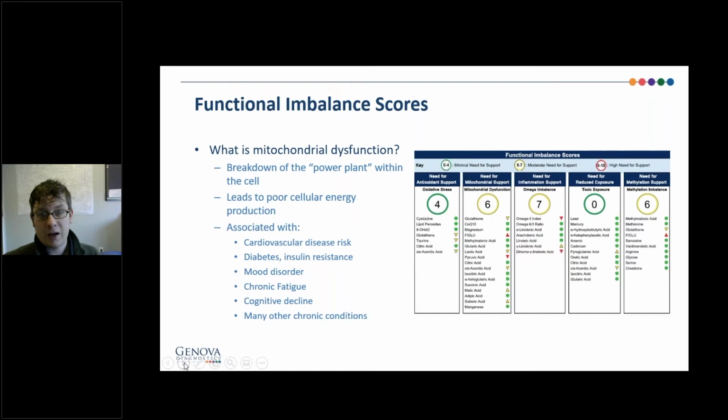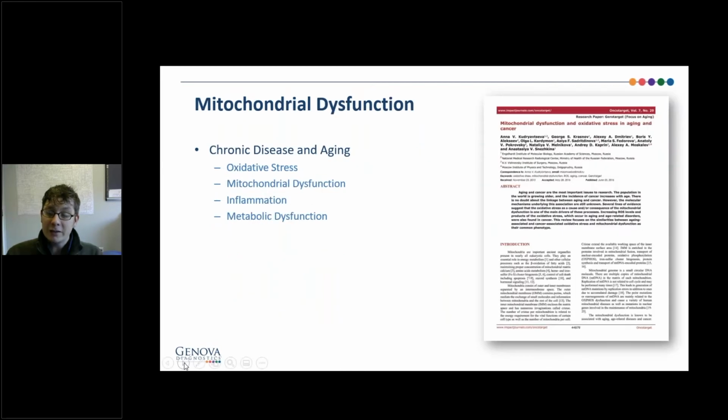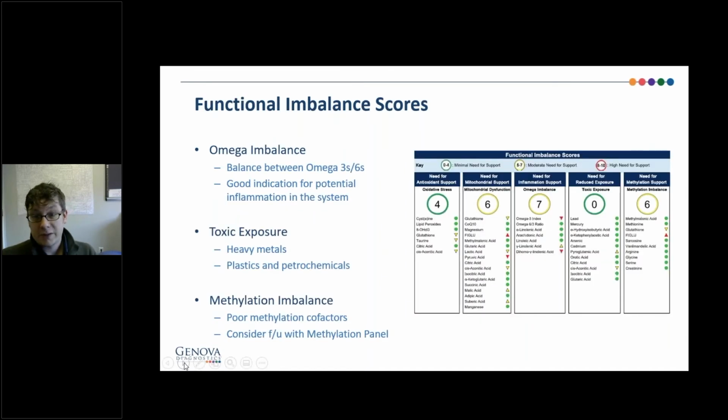And so overall, as a concept, mitochondrial dysfunction is associated with cardiovascular disease risk, diabetes, insulin resistance, mood disorder, chronic fatigue, cognitive decline, so many clinical conditions where we see underpinning there is a problem around the mitochondria. And then going back to this concept I was saying earlier about aging, this one paper I thought was really interesting because they said that chronic disease and aging is essentially 4 things: oxidative stress, mitochondrial dysfunction, inflammation, and metabolic dysfunction. So right there you can see, okay, we are giving you an assessment for oxidative stress. We're giving you an assessment for mitochondrial dysfunction. We're also giving you an assessment for need for inflammation support based on the omega imbalance score, which is taking into account the overall balance between things like omega-3s, omega-6s, what is the breakdown of the omega-6s, which we'll get into a little bit, and it's a good indication for potential inflammation in the system.